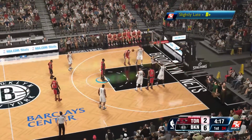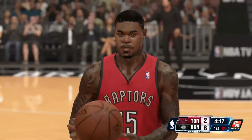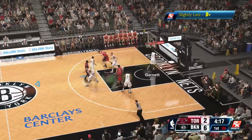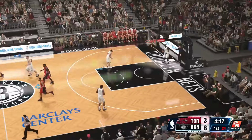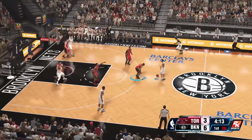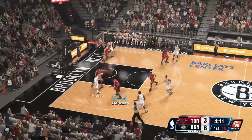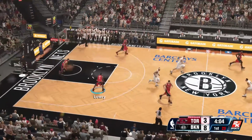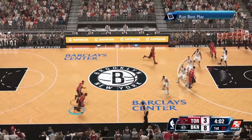That free throw missing. Well, you know, it seems that Amir Johnson is the kind of player who's always in and out of a starting lineup. Never really had a chance to lock down that starting role for an extended period of time last year, but was pretty good when he did get the nod. Now here's Williams. Johnson kicks to Pierce. Nice ball movement by Brooklyn. And Lopez gets it to go. That's exactly what they had in mind on that possession.